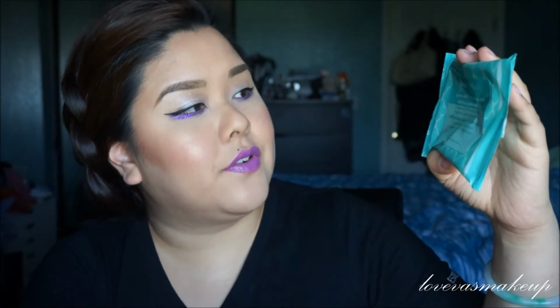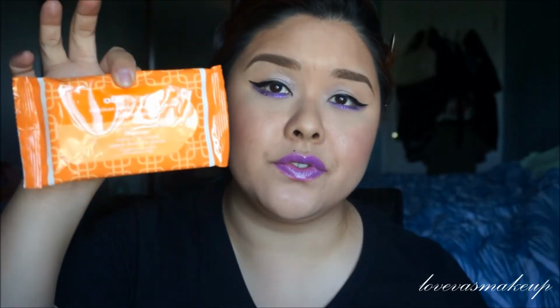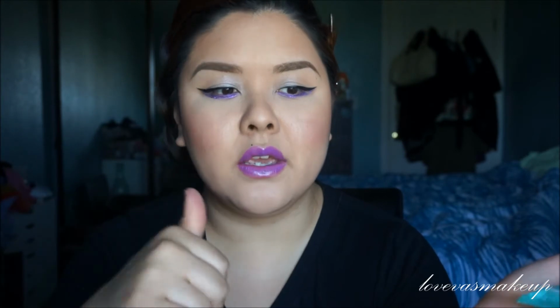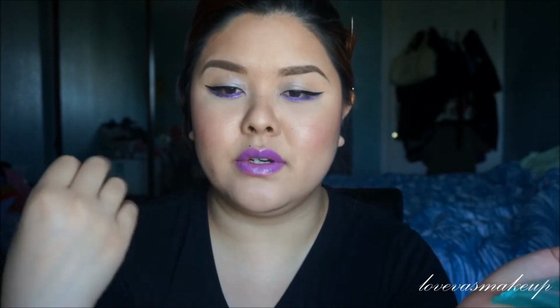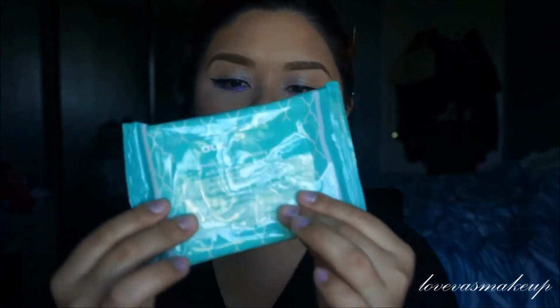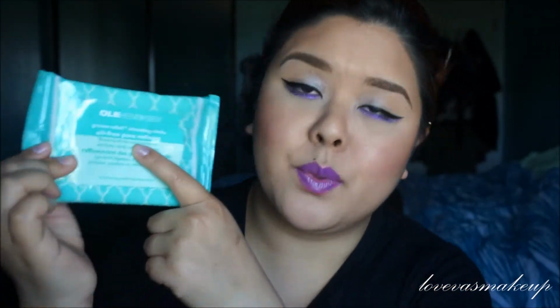So this one is basically for, by the way, this one is called the Clean Truth. So the aqua one is called Grease Relief. Just from the title, you can probably tell that it's for my clients, for you, whoever is more of an oilier skin type, more greasy, shiny. So this one is oil free and is pore refining.